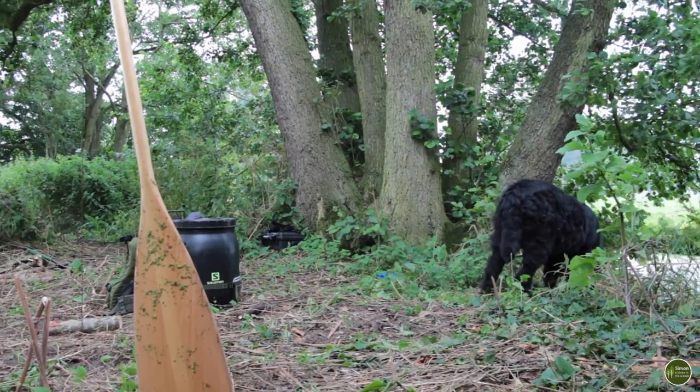It's just started to rain a bit, so I've just ducked inside, under the tarp for a couple of minutes. I'll let it pass over. I don't think it'll last long. It's not that heavy, but it's the sort of rain that, although it's not heavy, it does soak you. So I'll let that blow over and I'll carry on cutting up some firewood.